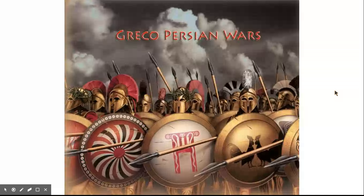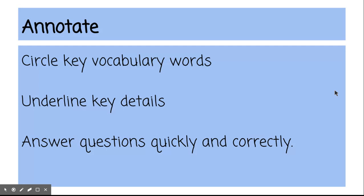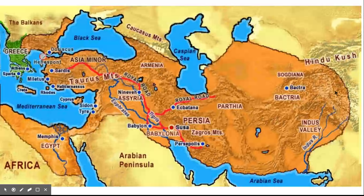Today we're going to talk about the wars between Greece and Persia. Last week, we learned about how strong of an army Sparta had and how they also banded together with Athens to keep their independence. Let's learn more about that. As we do, I want you to circle key vocab, underline details, and answer the questions quickly and correctly. Make sure you go back to the passage when you need help finding an answer.